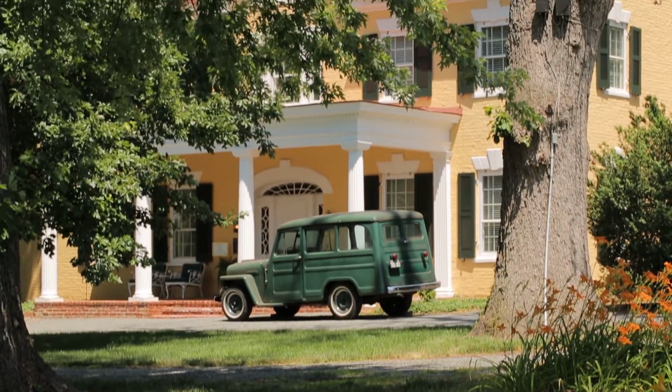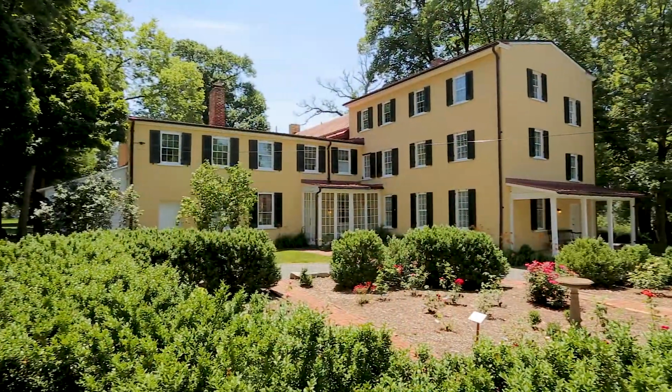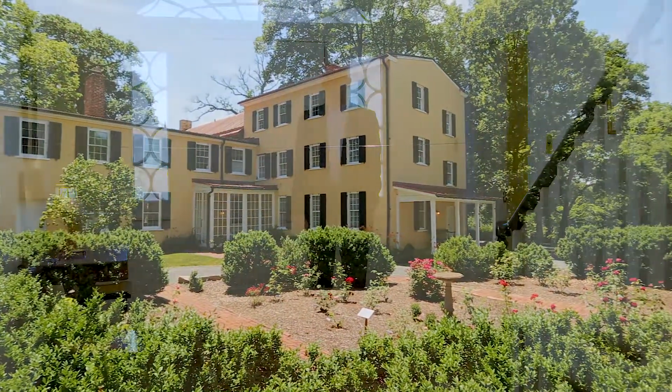I'm Tom Bowers, and I'll be your host on this tour of the Marshall House. But it's only by visiting the house in person that you can get a true sense of this important house and the American patriot who lived here.